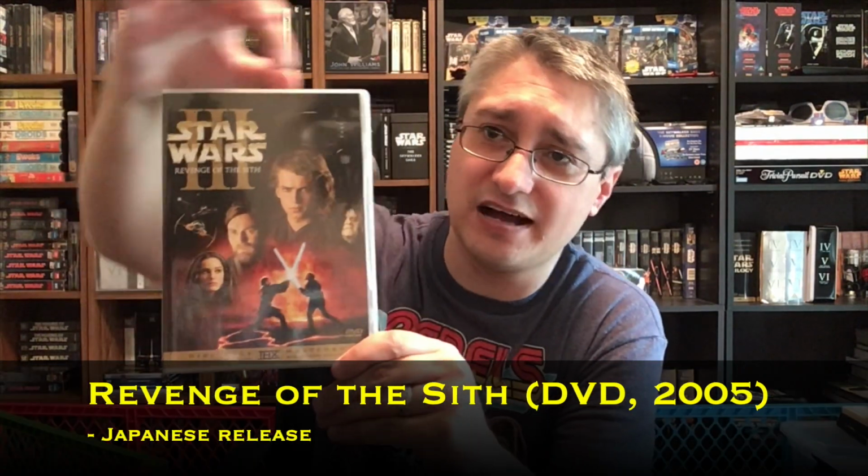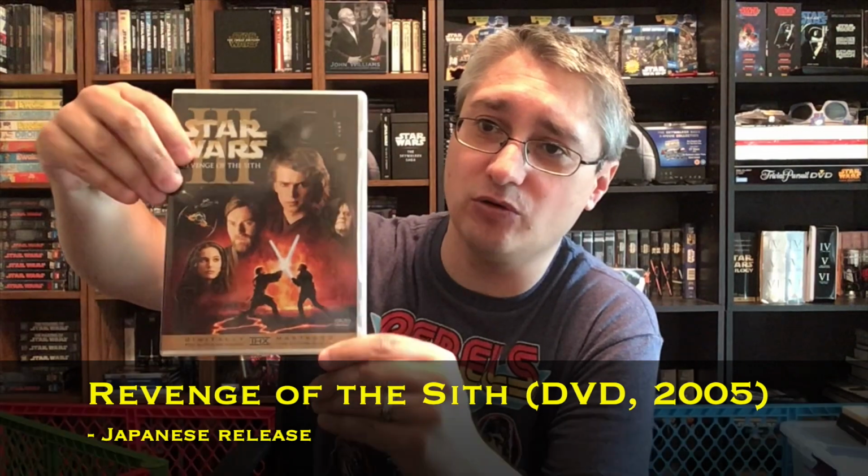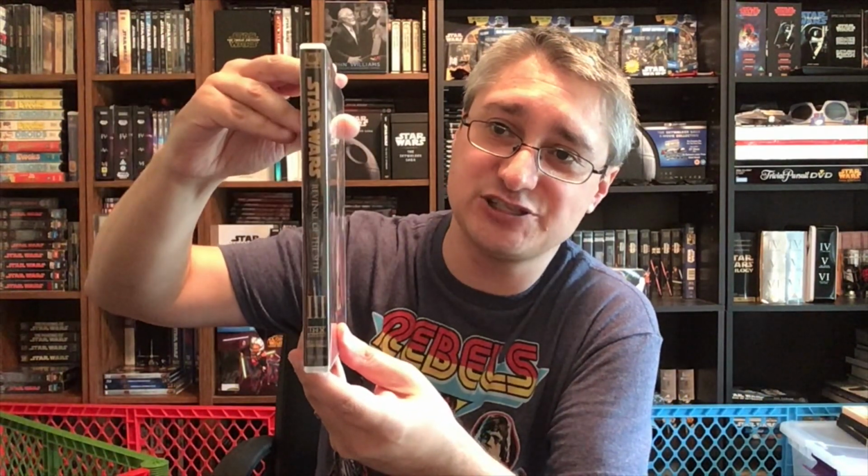Then we have Revenge of the Sith. Again, aside from the lack of widescreen in gold, it looks a lot like the US widescreen version. Same thing with its spine, but as soon as you get to the back, that's where your Japanese text is going to be in a similar arrangement to the other two. Inside, again, I've kept the price sticker for this one. 3,800 yen before taxes, or 3,990 after taxes.